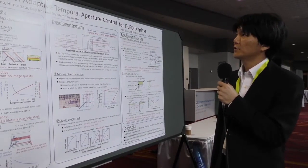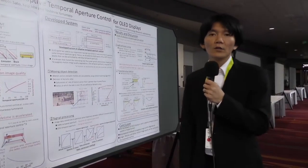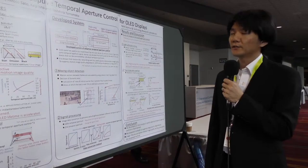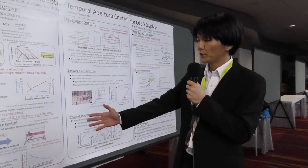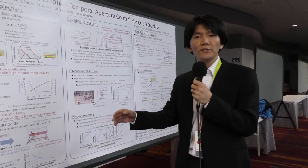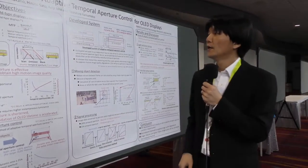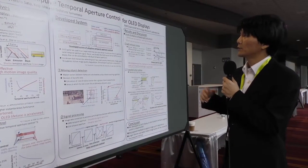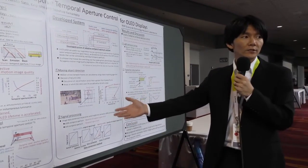Title is Evaluation System of Adaptive Temporal Aperture Controller for OLED Display. We are studying moving image quality on holdtype displays, and we previously proposed an adaptive temporal aperture controller for better motion image quality and longer lifetime of OLED displays. And in this paper, we developed an OLED display implementing this proposed method.